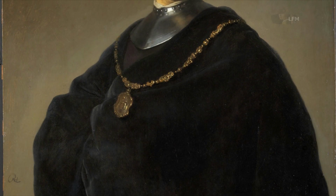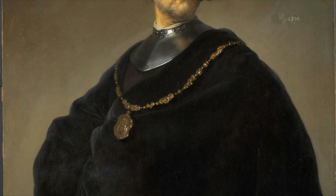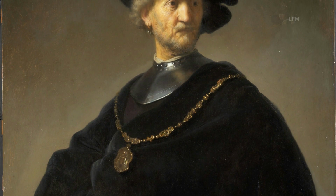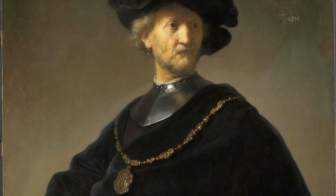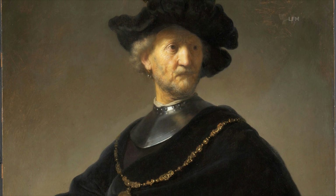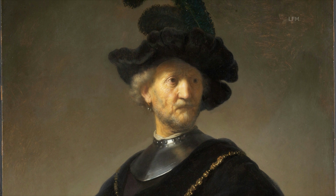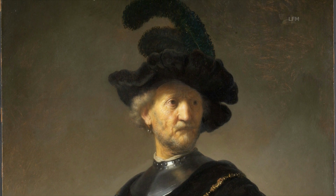Stylistically, the work reflects Rembrandt's growing independence from his Leiden contemporaries. While other painters of the time often focused on detailed realism, Rembrandt was already experimenting with painterly freedom. The textures of fabric and fur are rendered with bold, suggestive strokes rather than meticulous precision, allowing the viewer's eye to participate in completing the image. This subtle looseness anticipates the expressive technique of his mature period.